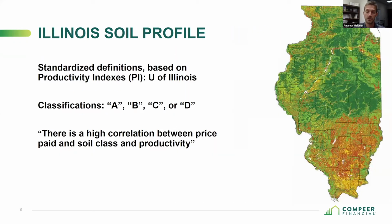Kind of shifting gears to understanding land values and the way that Illinois classifies soils. It's based on a definition that is very standardized and produced by the University of Illinois. It's based on what's called the Productivity Index, or the PI for short. These basically classify land into 4 different categories: class A, B, C, and D soil types.